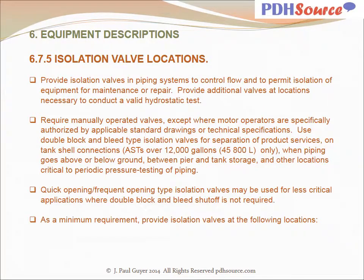Provide isolation valves in piping systems to control flow and to permit isolation of equipment for maintenance or repair. Provide additional valves at locations necessary to conduct a valid hydrostatic test. Require manually operated valves except where motor operators are specifically authorized by applicable standard drawings or technical specifications. Use double block and bleed type isolation valves for separation of product services on tank shell connections, ASTs over 12,000 gallons only, when piping goes above or below ground between pier and tank storage and other locations critical to periodic pressure testing of piping.